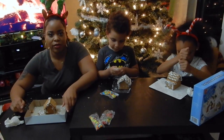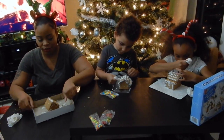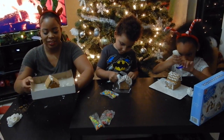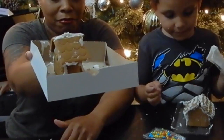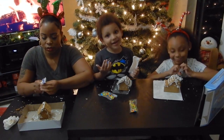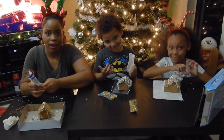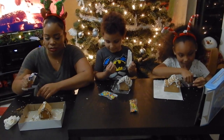Alright you guys, so my camera battery died, but I finished building this little house right here. As you can see, it looks like somebody ran their car through my house. Look you guys. Guys, I don't want you to buy this ever again. The small houses kind of suck. And I think that it should be pre-cut for you because this one just sucks.